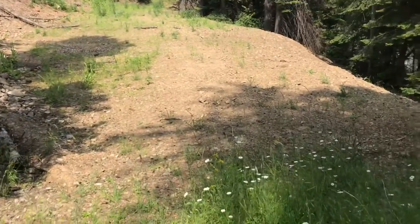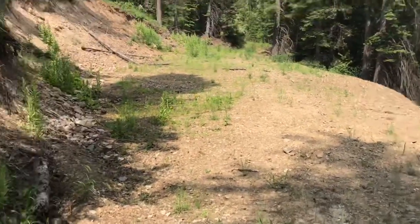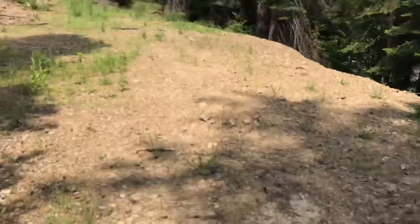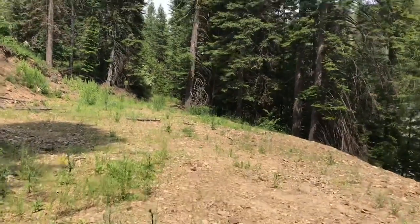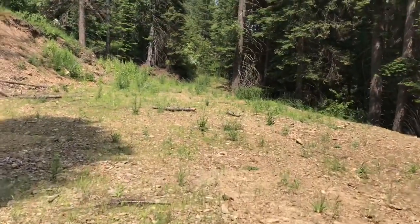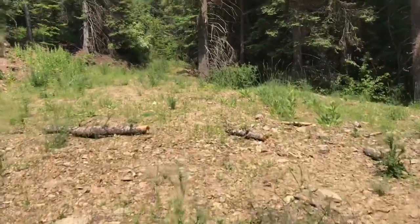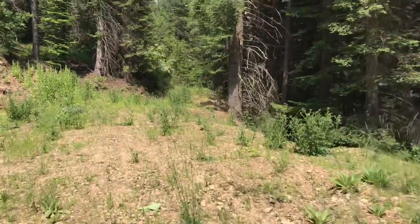Again, this is what could be a building site here. If you didn't want to cut in the road and just wanted to have a little homestead, you could build a small house right in here, and your driveway down to the road would be over here. You could potentially put a garage or a shed or a shop down there as well. Actually, I already have a little shed down there. I'll show you that.